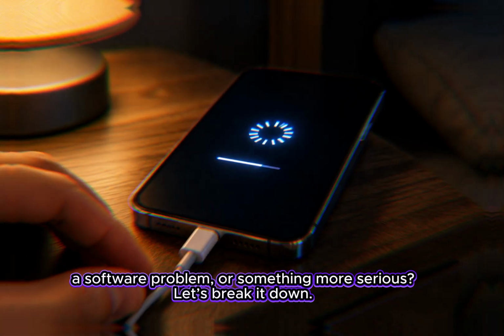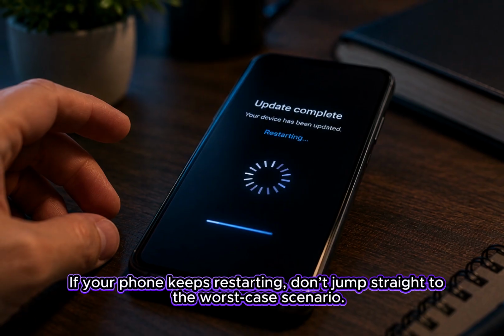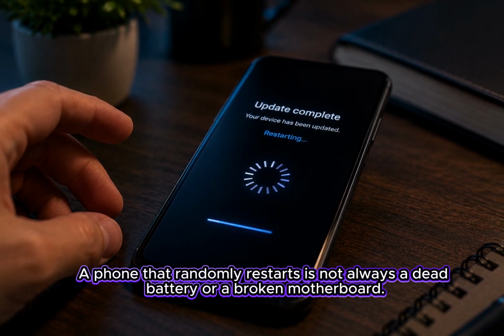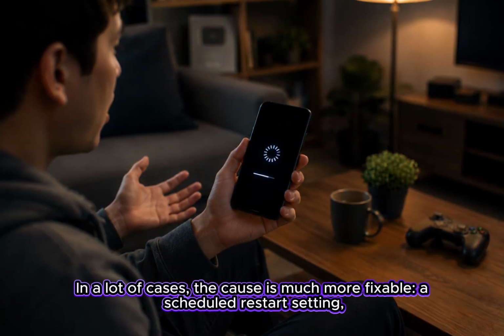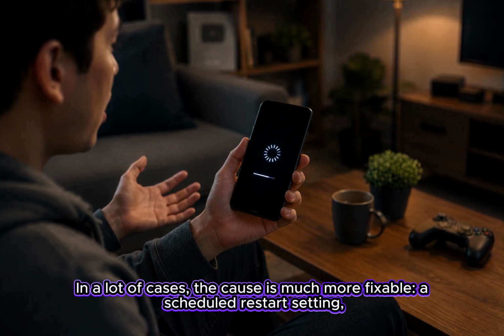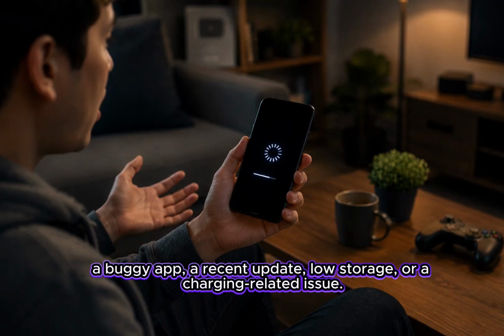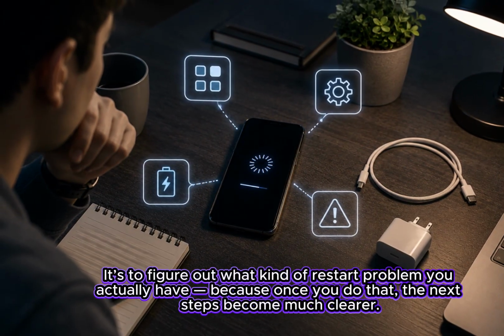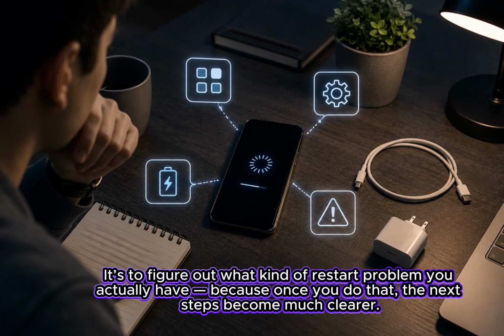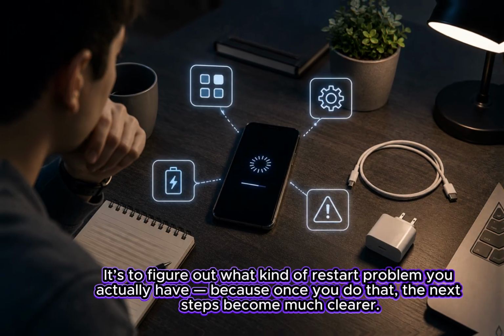Let's break it down. If your phone keeps restarting, don't jump straight to the worst case scenario. A phone that randomly restarts is not always a dead battery or a broken motherboard. In a lot of cases, the cause is much more fixable. A scheduled restart setting, a buggy app, a recent update, low storage, or a charging-related issue. The key is not to guess. It's to figure out what kind of restart problem you actually have. Because once you do that, the next steps become much clearer.